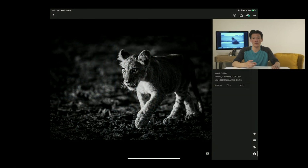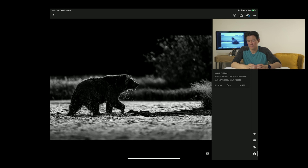So let me just give you a few examples of some black and white photography. So here's a lion cub, and you can see just how I've made use of the light and the dark here, and the sun was very low here and just coming across at a particular kind of angle, and there's very heavy shadow on one side of the cub. Here's another image of that bear that came out of the water and was dripping water droplets everywhere.